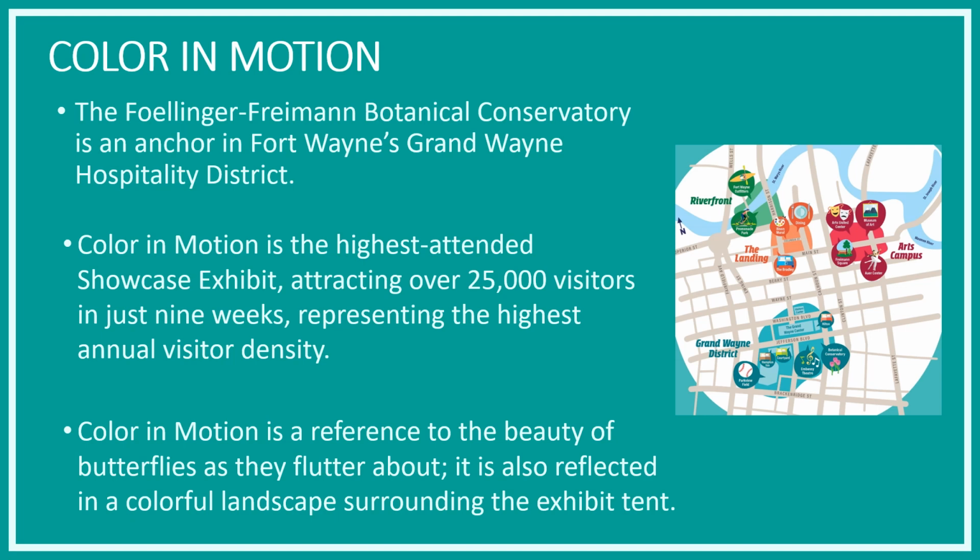Color and Motion is the single highest attended showcase exhibit at the Botanical Conservatory, attracting over 25,000 visitors in just 9 weeks. This exhibit also represents the highest visitor density that we experience all year. Color and Motion itself is a reference to the beauty of butterflies as they flutter about. It is also reflected in a colorful landscape surrounding the exhibit tent.